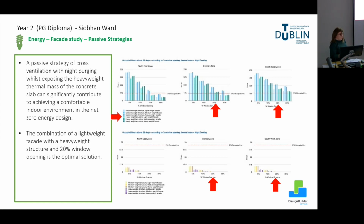And it was also interesting, with the workshops every week, you could get feedback from what everyone else was doing in their projects and what they were finding. So for example, a colleague, Patricia, also was studying the thermal mass, and she found exposing the thermal floor showed greater improvements in comparison to exposing the ceiling, as was the case in this study.